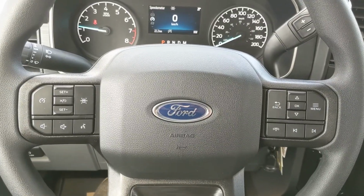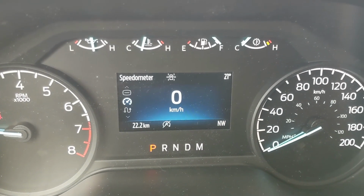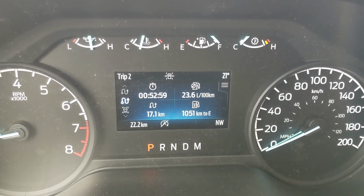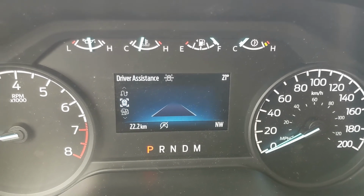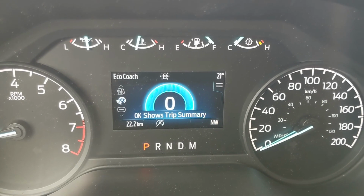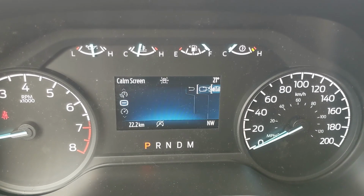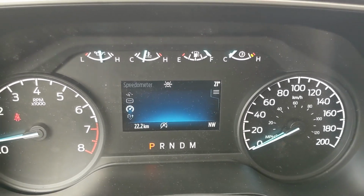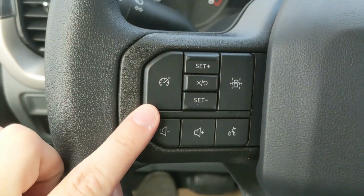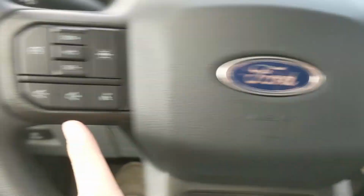Now sitting in the truck with it running and looking at the steering wheel, on the right-hand side, you have your controls for your center info screen here. We can look at your digital speedometer, your trip 1 and 2 information, which you can have displayed one after the other. You have your driver assistance features and fuel economy, and then your eco coach with a digital speedometer as well, and your comm screen. You can also customize all of that a bit more to have more of the screens that are pertinent to you. But then moving on to the left, where you have your cruise controls with your lane keeping system and your hands-free phone and radio controls along the bottom.